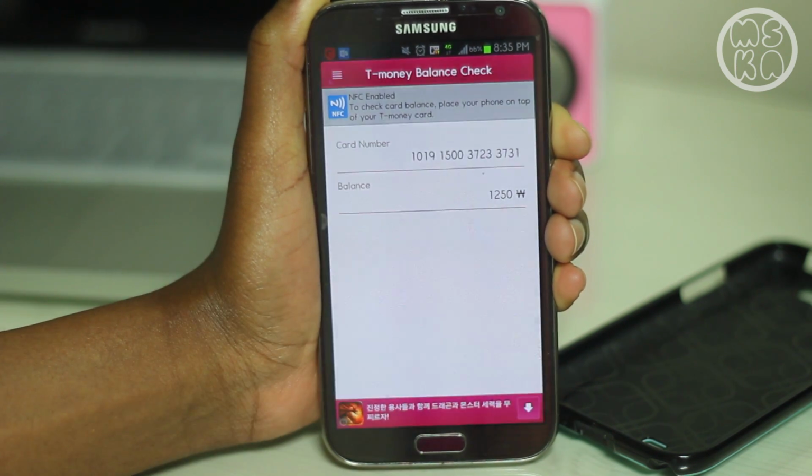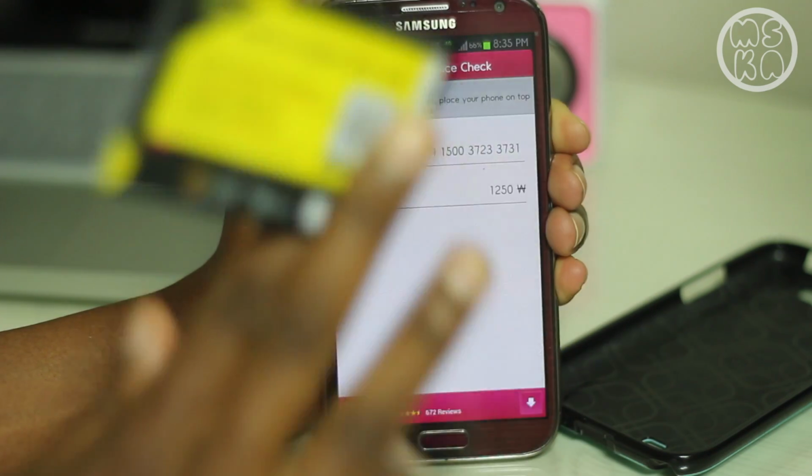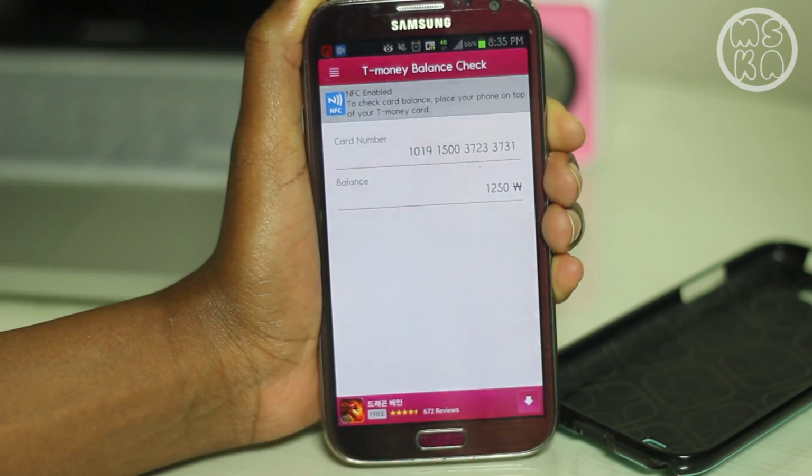But it's also great if I'm traveling in Daegu, because when I go to Daegu, I can't actually top this card up. So I just make sure to put a lot of money on before I go, and I can always just check my balance.